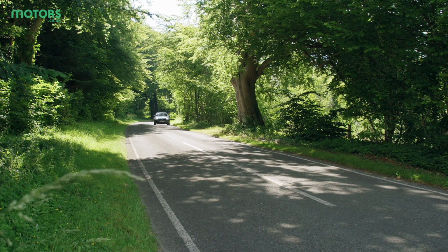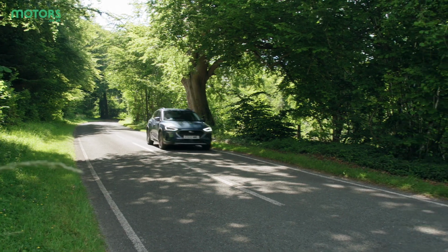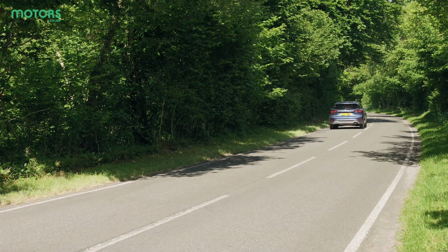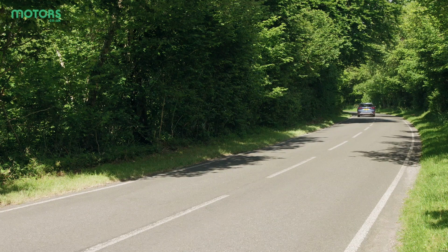And in fact, an increase in ride height does give you a slightly elevated view of the road ahead, and it does actually give a small amount of loft to the way the car rides, and that's quite pleasing.